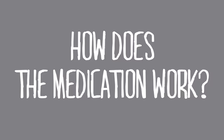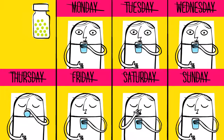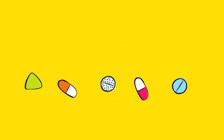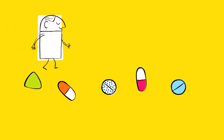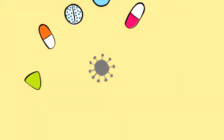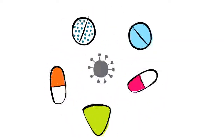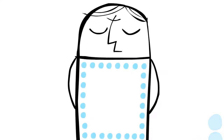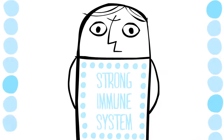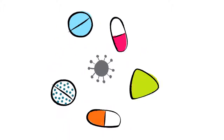How does the medication work? HIV treatment involves taking anti-HIV drugs every day. The best way to make sure treatment works is through adherence. Adherence means following the doctor's plan exactly for how you are supposed to take your medication. A combination of drugs prevent HIV from copying as quickly. By slowing down HIV, the body has more time to make CD4 cells to help fight off infection and keep the immune system strong.